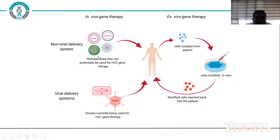In in vivo gene therapy, you introduce nucleic acids coated by nanoparticles, whatever genes you want to introduce, you coat with nanoparticles and introduce into the patient, or you clone those genes in a viral vector like adeno-associated virus, adenovirus or lentivirus vector, and those vectors you can use to inject into the different organs wherever the functional gene is required.